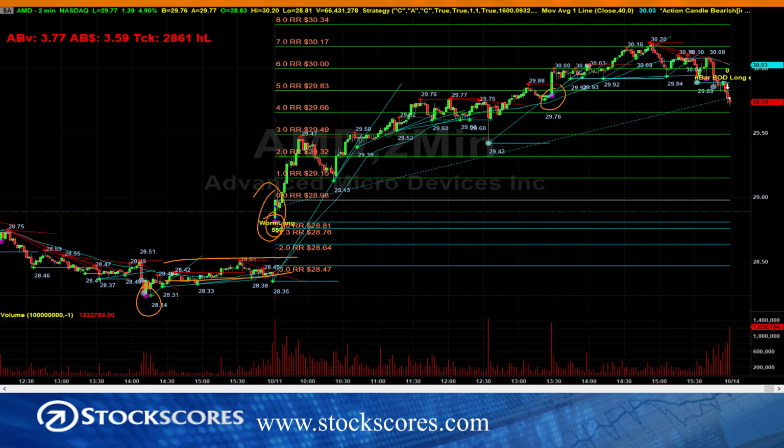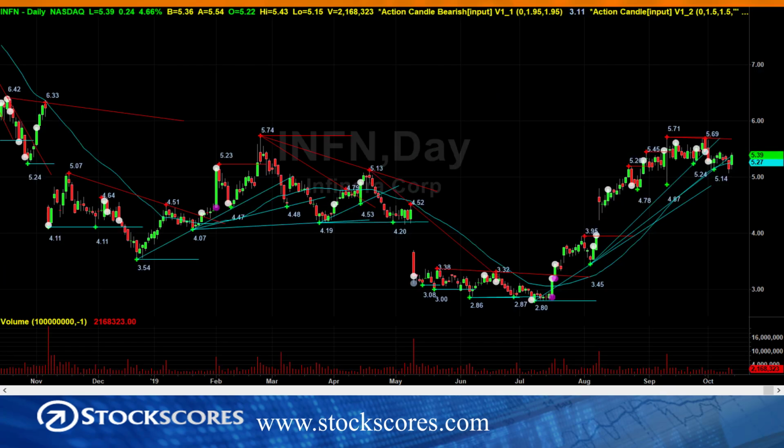And you can see on AMD that signaled the stock to make a pretty strong gain through the day for a large cap stock like that. It was very active on Friday, and it all started with the action candle at the open. Now we can use it for longer term trading as well. Here's a stock that's done well over the last few months. And again, there's the pink dot. Nobody cared about the stock the day prior, and then it comes alive, and that starts this market-beating upward trend.